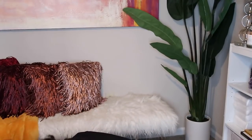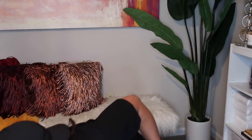Okay, so that was the mirror. Next, I wanted to get some more coffee table books. Y'all know I love coffee table books. And I found some. These actually I didn't find on my road trip yesterday. I found them in the one that's near me. Oh, that's a lie. I found one yesterday that I'm going to show y'all.